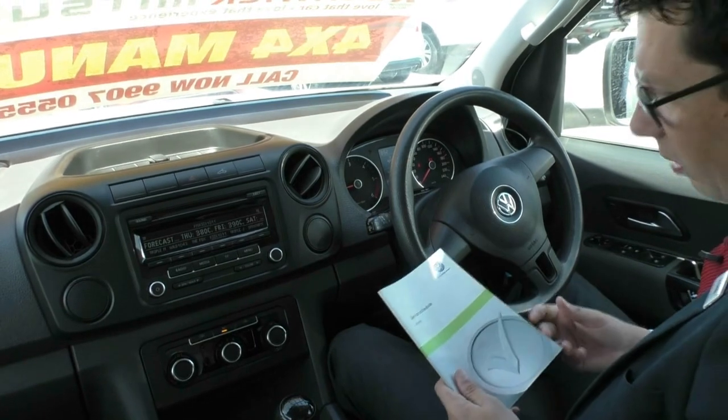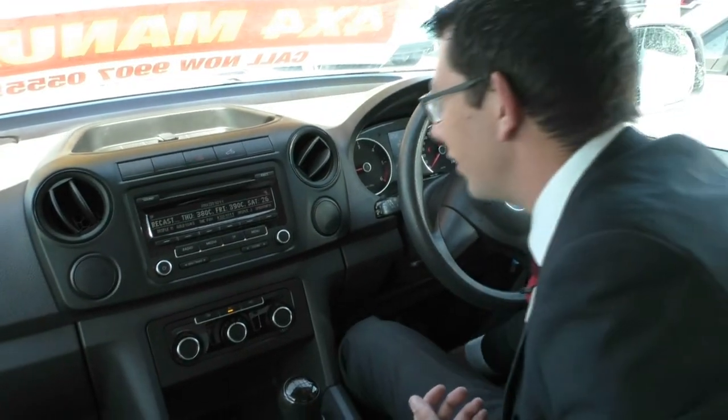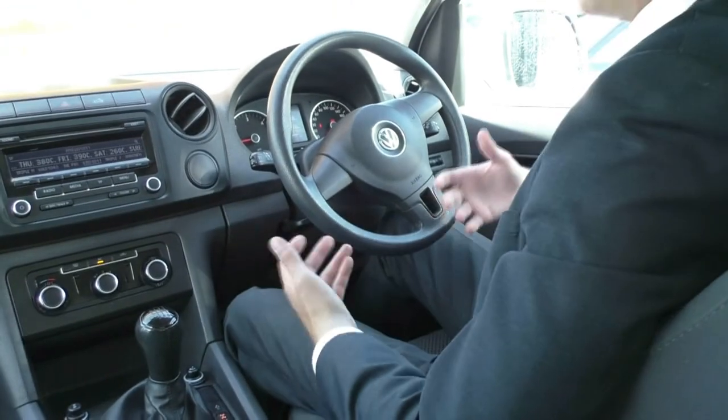Car's in brilliant condition, ready to go, manual transmission, 4x4 system, diesel. There's just no new tires that you need to spend. It's just ready to go, tow bar on it already.